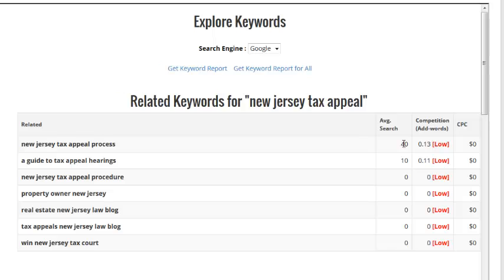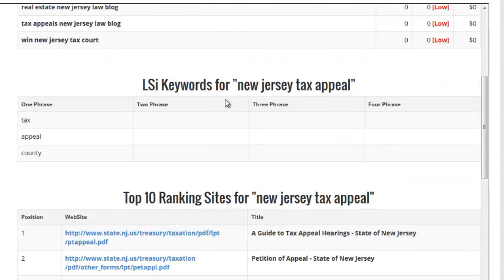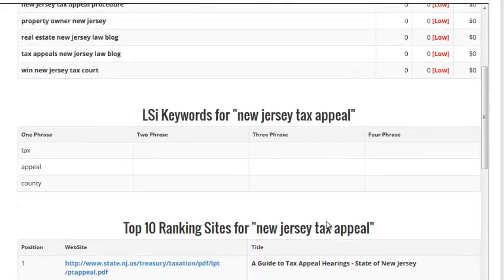When you do see keywords that don't have a massive amount of searches associated with them, then just remember, if Google sees it as being relevant, then that relevancy will help push your website up for other keywords that you're targeting as well, which is absolutely great. And on here we've actually got some LSI keywords as well, if we can find any, that is, and we could give you them. So we've got tax, appeal and county. We haven't got any two-word phrases that we can suggest for this actual keyword. If we could, then we would.